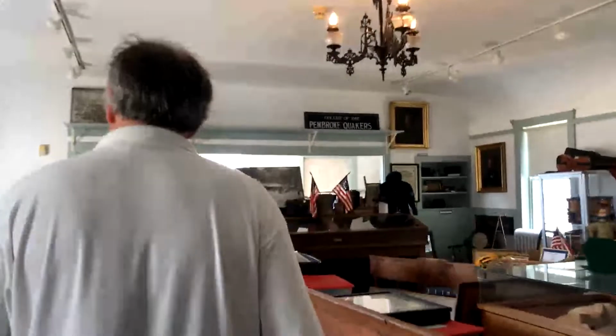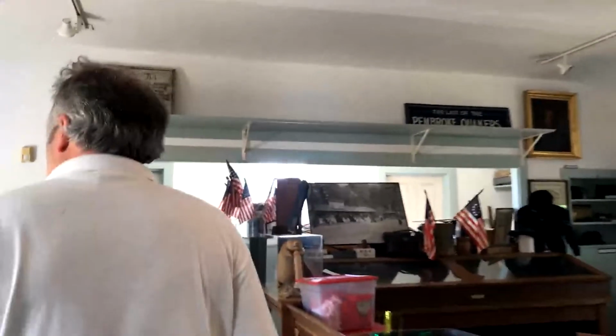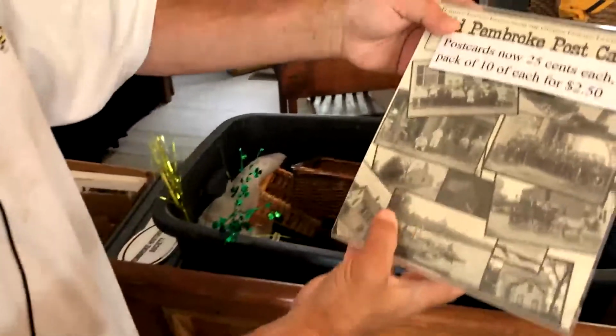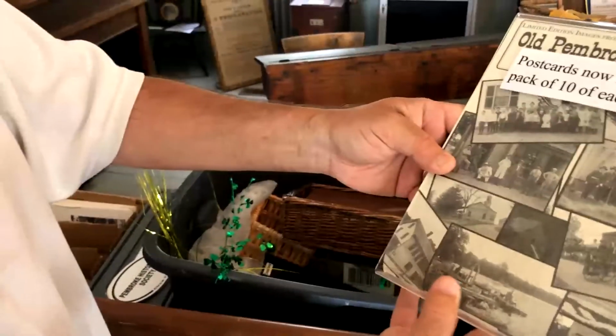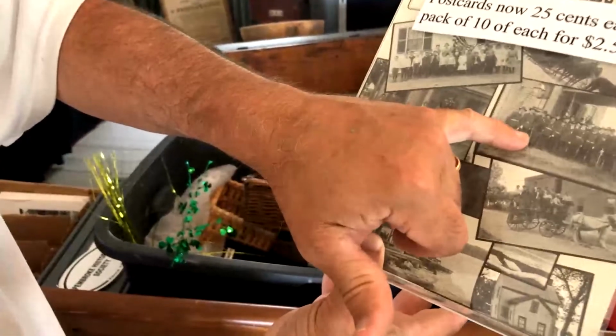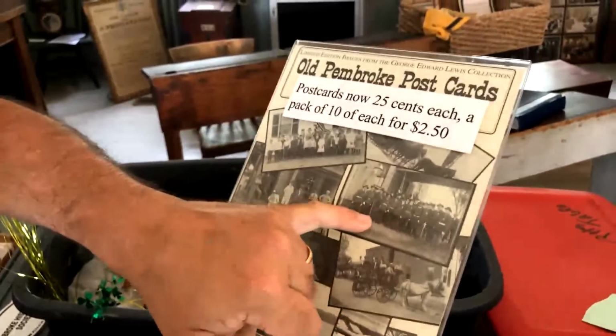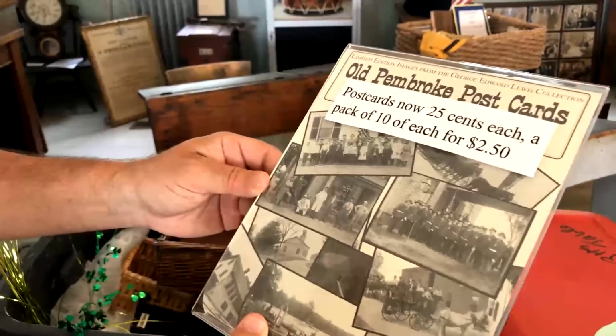Let me show you one more thing with George Lewis, the photographer. He created a lot that's now used for postcards. We have collections here at the Historical Society, old postcards of Pembroke. You can get packs of them. This picture is of the GAR building. So this would have been taken probably in the 1880s, 1890s.